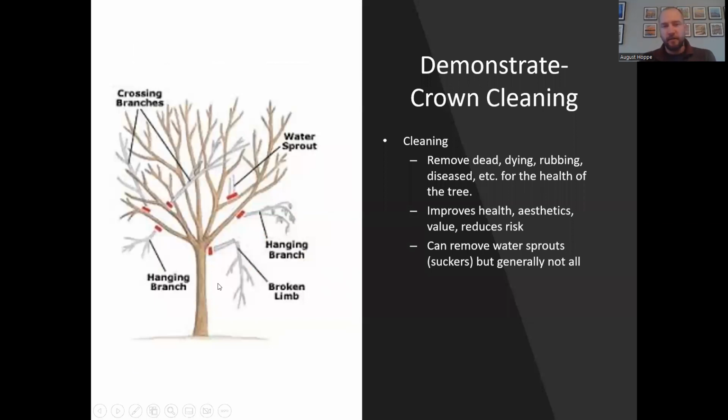Here's a good image of crown cleaning. This is, like I said, something that we do quite a bit. We're pruning the tree to create a good strong structure to it. Often that means thinning out the canopy of rubbing branches, dead branches, broken branches, water sprouts, things like that. We're pruning so that the tree can be healthy when we do that.